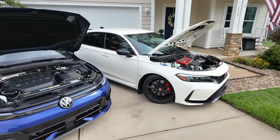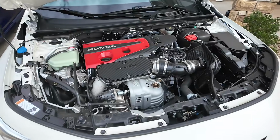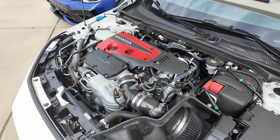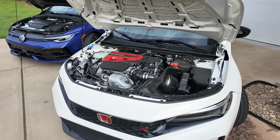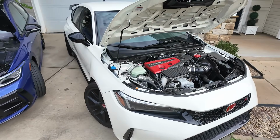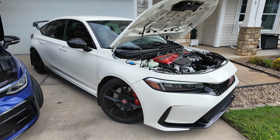For the FL5 Honda Civic Type-R, this also has a 2-liter inline 4-cylinder turbocharged engine with 315 horsepower and 310 pound-feet of torque. This is only paired to the front-wheel drive. It is also only paired to a 6-speed manual transmission. 0 to 60 time is about 4.9 seconds, and curb weight is 3,188 pounds.